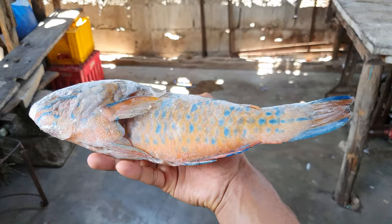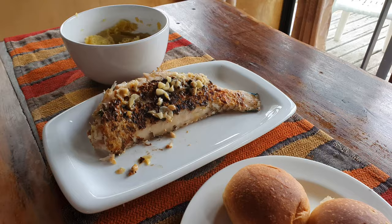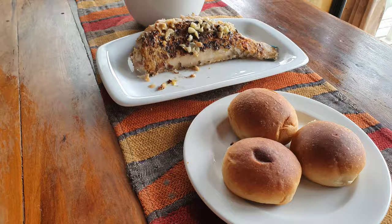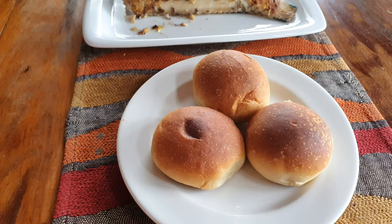Parrotfish, sweet potato mash, coconut bread from the market this morning, the parrotfish prepared with a lemon garlic sauce and seasoning, garlic and herbs, and the sweet potato mash from the sweet potatoes we bought earlier in the week. And this is the wonderful thing about the seafood here in Tofo, especially if you buy it fresh from the market, you can taste all the different types of fish and have a different tasting experience each time you have it.